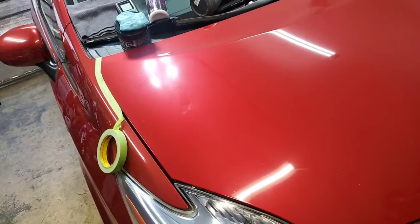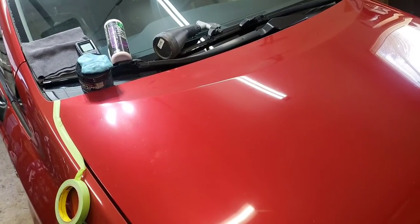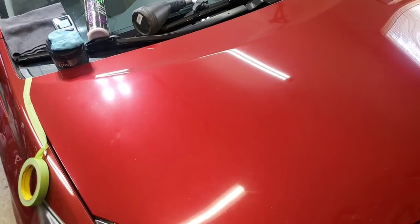Okay. Let's see how much improvement we can do on this hood with a one-step, shall we?